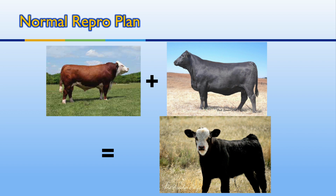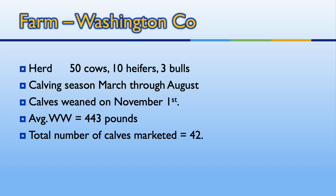How I want to approach this and subsequent modules is to discuss actual trials that were done on farms so that you can see real world examples. One of the first farms that I worked with was in Washington County, Kentucky. This farm had 60 females and they calved March through August.